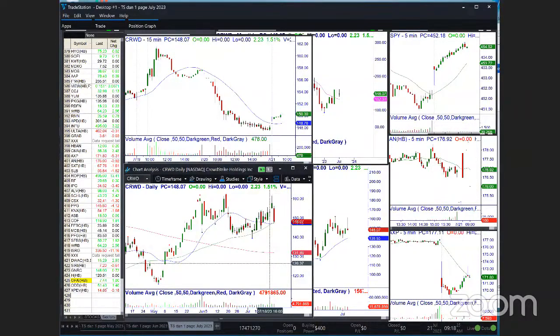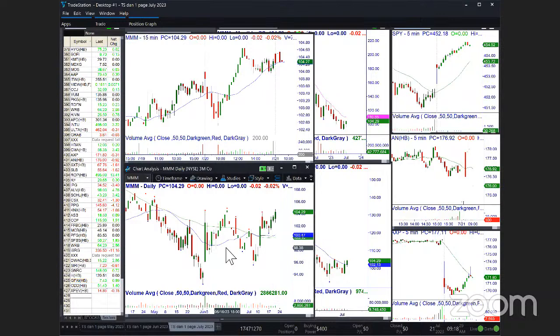I want a short weakness or something crazy extended. All right, you got this on your long list. And triple M. Problem is that's at the top of the range, but I love the weekly W bottom. Look at that. That's a W there.